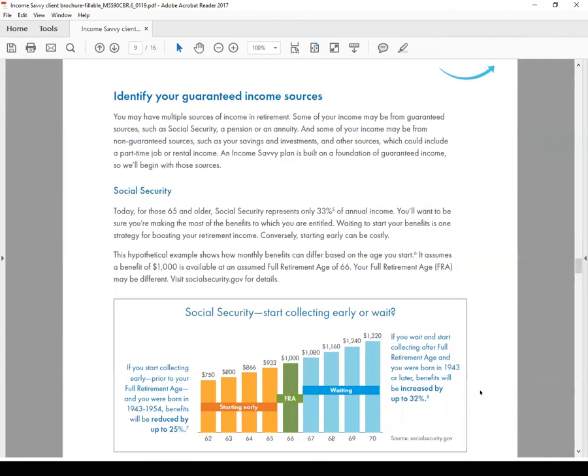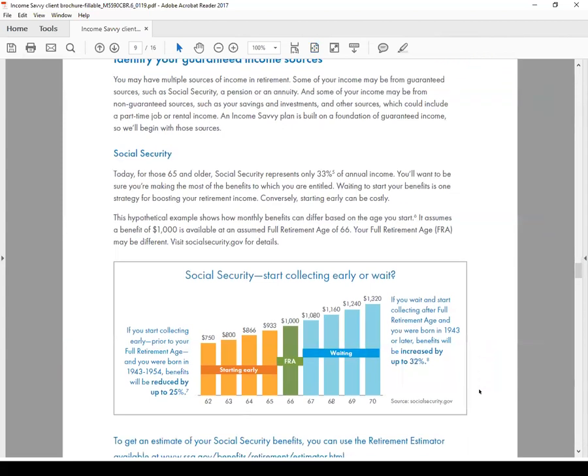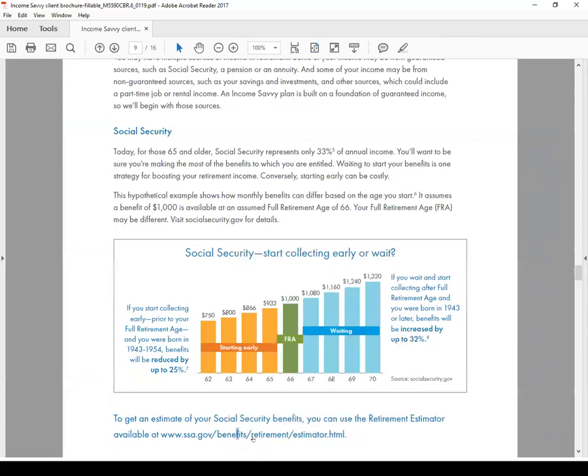Now, it's so important as we're going through this exercise that we're looking at their guaranteed income sources. How much do they already have covered so that they don't have to worry? What's handy here is it identifies the opportunity to start Social Security early, on time, or later, waiting and increasing their Social Security income to a larger amount. But the best way to establish that number for the clients individually, you see my cursor, it's already highlighting the SSA.gov website, and you right click on that. Let's see, I'm sorry, left click.